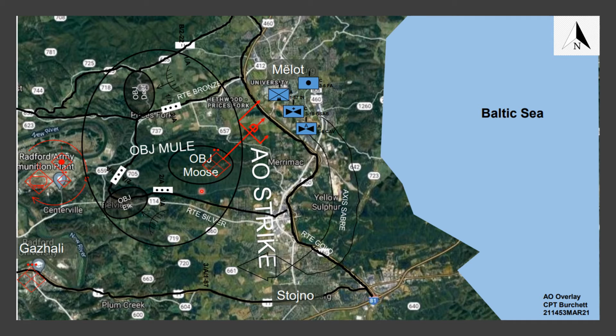3rd Platoon, I'd like to correct myself. 1st Platoon is performing an attack on Objective Deer, not 2nd Platoon. 3rd Platoon is performing an attack on Objective Elk.